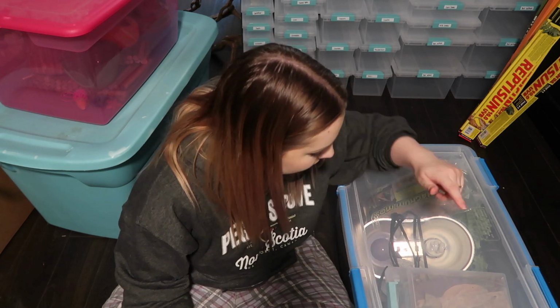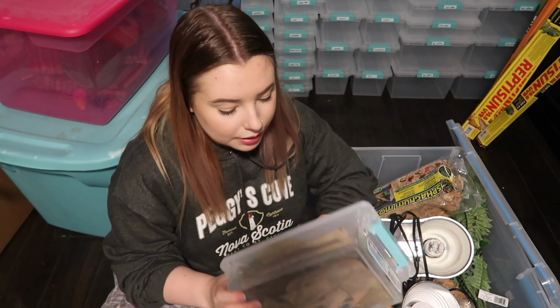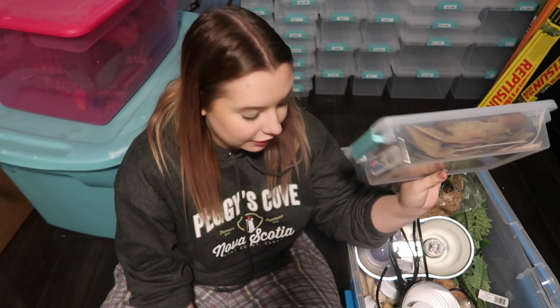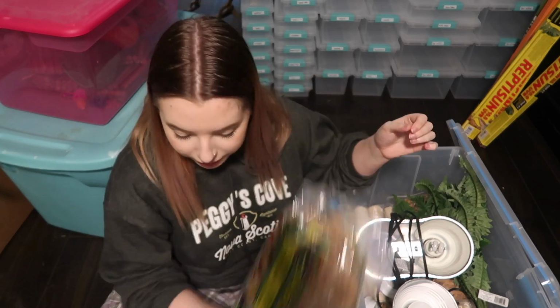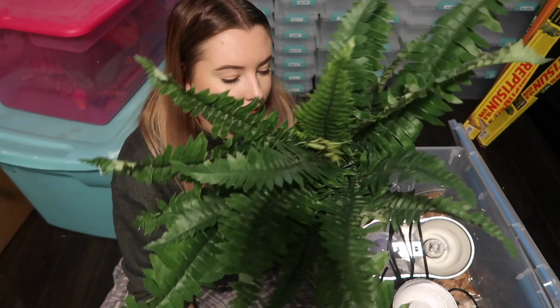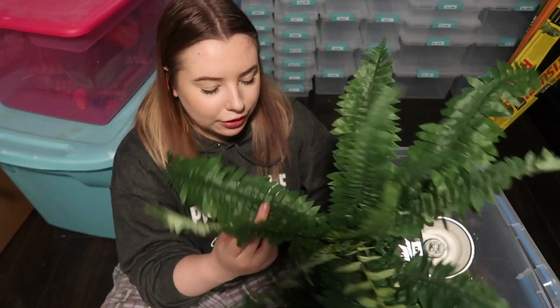Okay, so now let's go through this bin. This bin is just some reptiles. This here is just a container of some leaf litter and different bioactive stuff, so keep that. Bag of leaf litter is a keep. Sphagnum moss is a keep. Have this fake fern that I bought for my blue tongue skink's cage because the live plants that I put in her cage just aren't doing very well, so keep this.